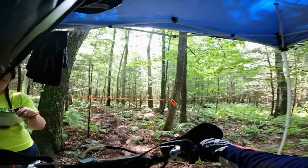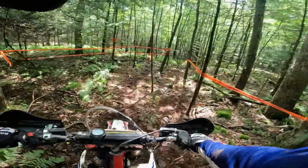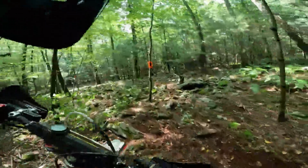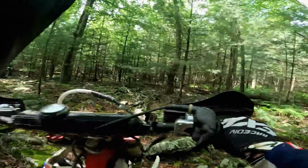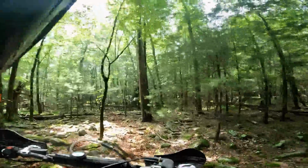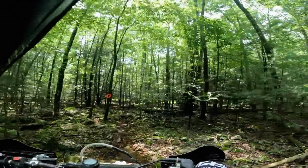Good. Thank you. Now we're on to some new trail. This is getting into the main event only stuff. All right, so there are checkpoints out here. And it is gorgeous. I mean, there's some rock gardens here. Nothing too out of the ordinary, but we get into some really beautiful terrain. Sit back, grab some popcorn, let's enjoy it.